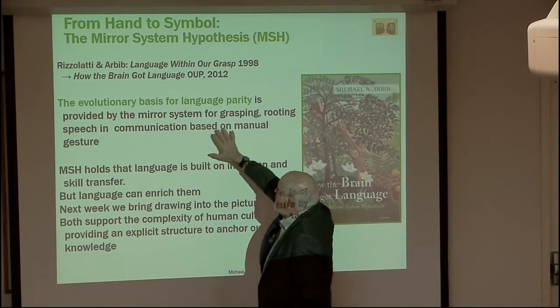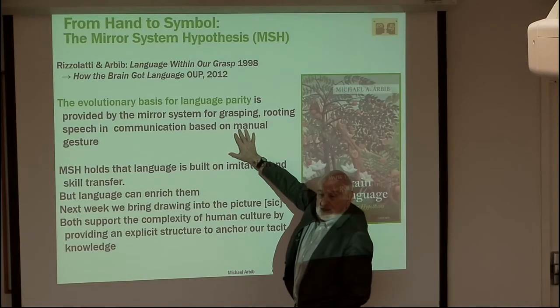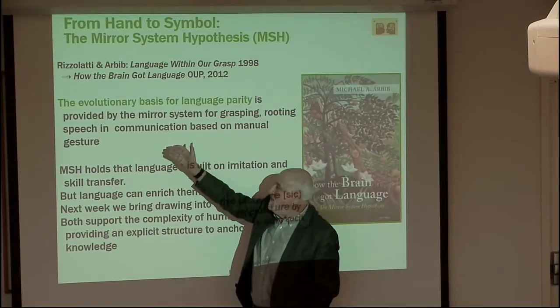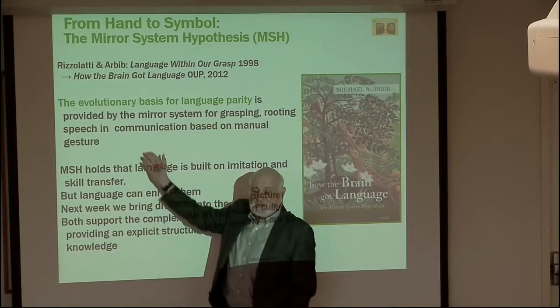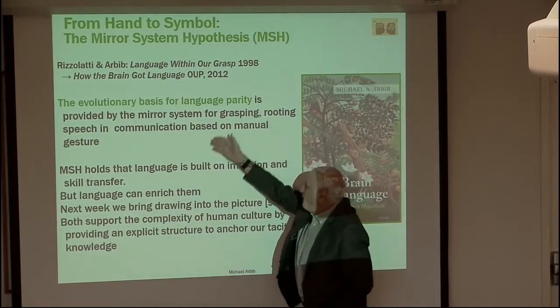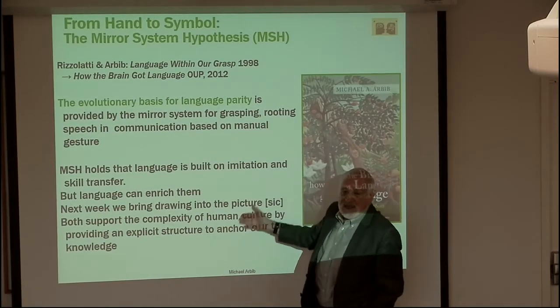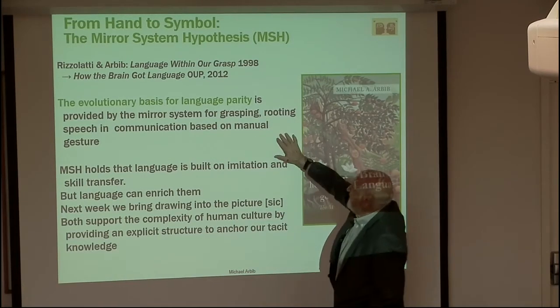So the claim is that the mirror neurons for action are going to evolve via mirror neurons for gesture to mirror neurons for the articulation of speech. But it's only because they're embedded in a larger system: over here, the planning of a sequence of actions appropriate to a situation; over here, the planning of the overall meaning of a sentence that puts the words together or pulls the words apart to comprehend. That's what we're talking about.